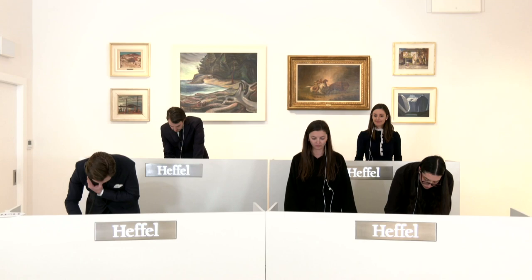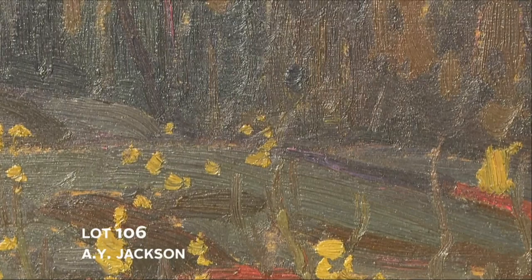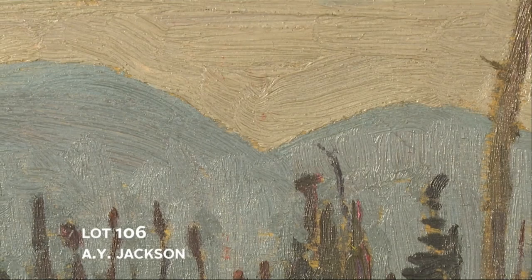Everyone, we're now at lot 106, the A.Y. Jackson, the first of four treasured works from the Mr. and Mrs. William Barry Waite collection. And this is, once again, a group period 1923 Jackson panel. We have order interest in this lot, and we'll start off at 20, 22.5, 25,000 to the order now.